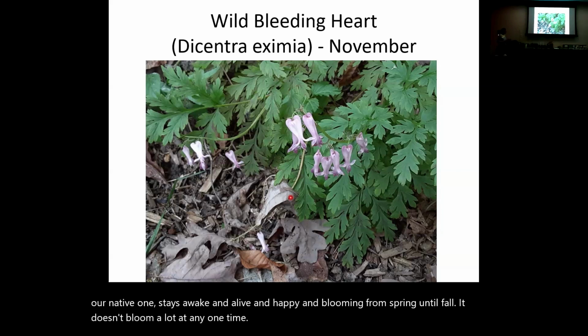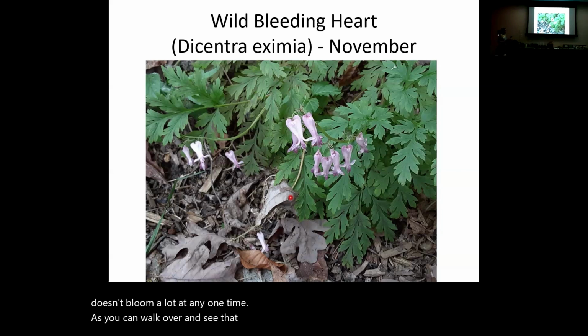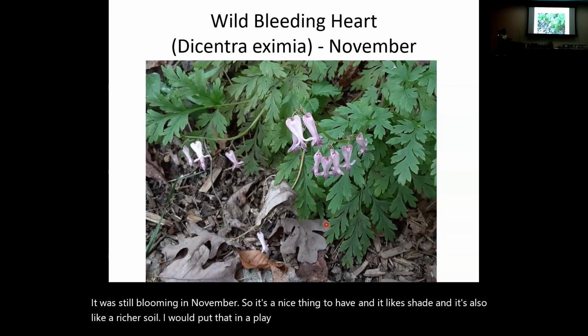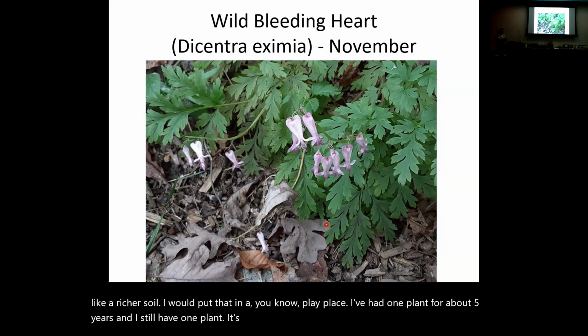You can walk over and see that it's still going. This, as the picture says, is in November. It's a nice thing to have. It likes shade, and it also likes a richer soil. I've had one plant for about 5 years, and I still have one plant. It's gotten a little bigger, but it's a good choice for a small garden.